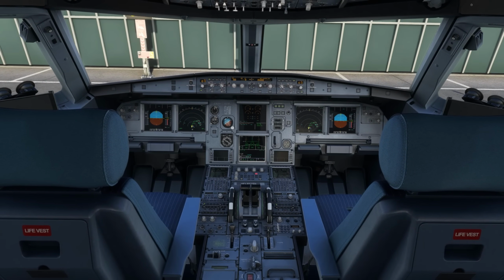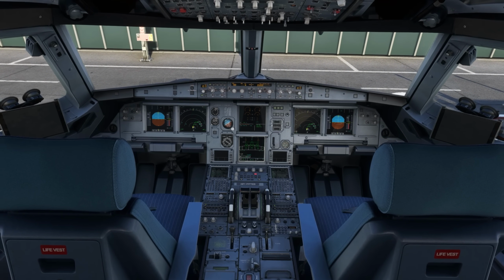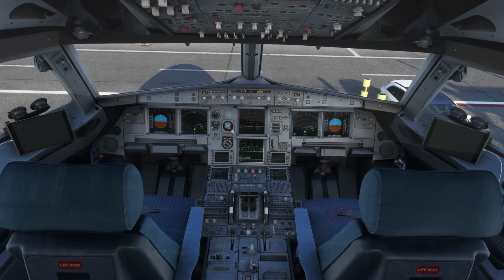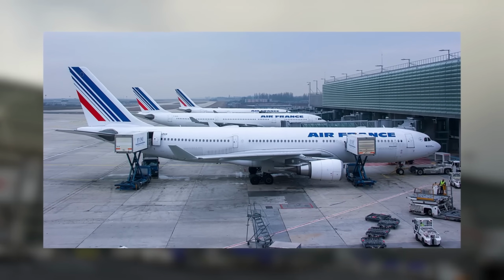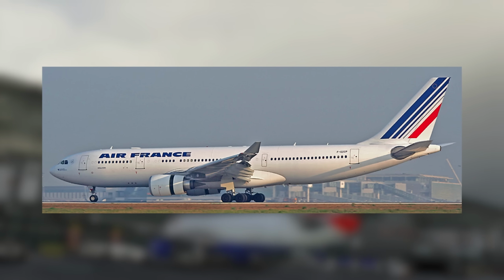Its most distinctive feature was its fly-by-wire flight controls, which meant that the pilots controlled the plane not by a system of cables and pulleys, but by electrical wires. While this is a safety feature, it has been partly blamed for accidents in the past, including the crash of Air France Flight 447 from Rio to Paris in 2009.